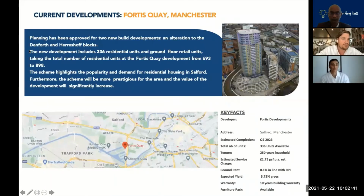We're just about to launch. So you've got a bit of an early insight into this development. This is called Fortis Quay, okay? It's two new towers, and it's 336 residential units, 1, 2, and 3 bed apartments.